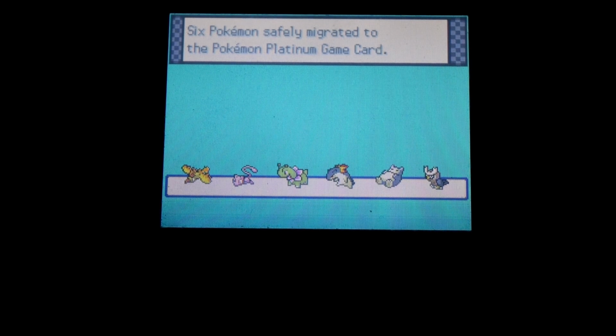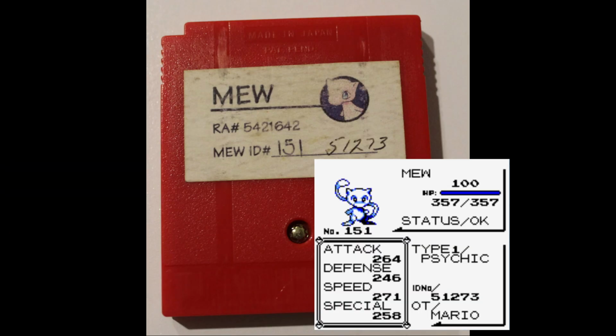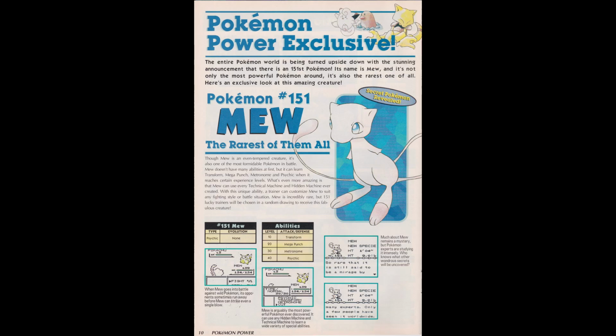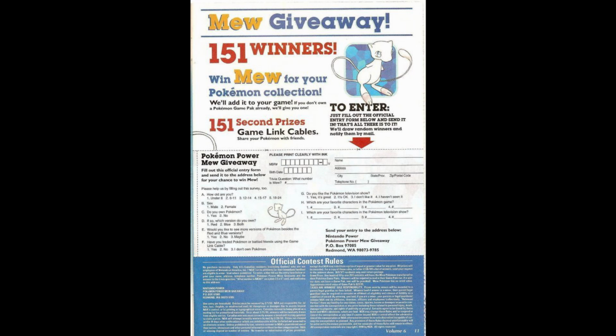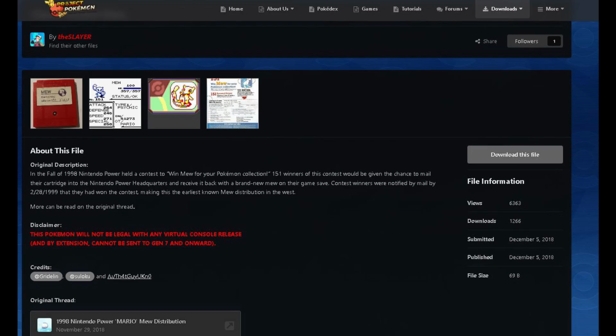But that's not all the Mews we're transferring today. Representing Pokemania USA, that's right, gotta catch 'em all, the Nintendo Power Mario Mew. This was the first ever Mew distribution in the US, giving out a minuscule 151 Mews in March of '99. And just like the first Japanese Mews, you had to mail in your cartridge. Currently there's only one of these Mews still around, and you're going to have to play a distributor and boot it into your own game. Shout out to Gridlin, Soloku, and that guy you know for preserving this piece of Pokemon history.